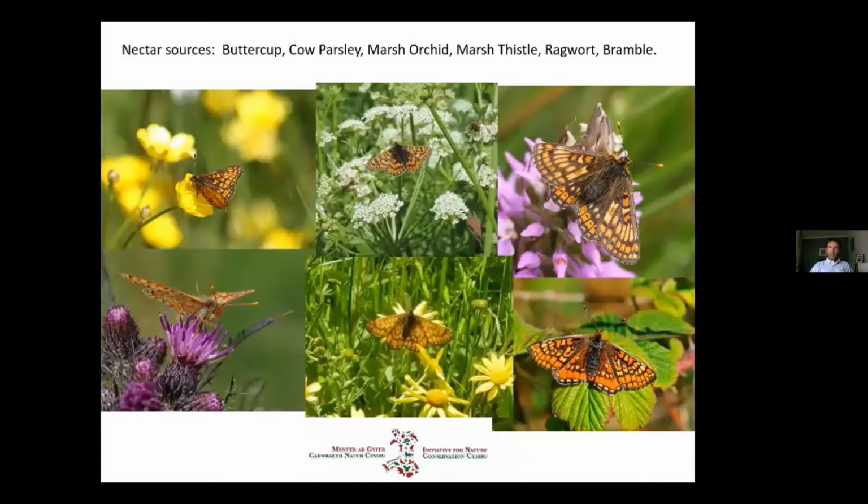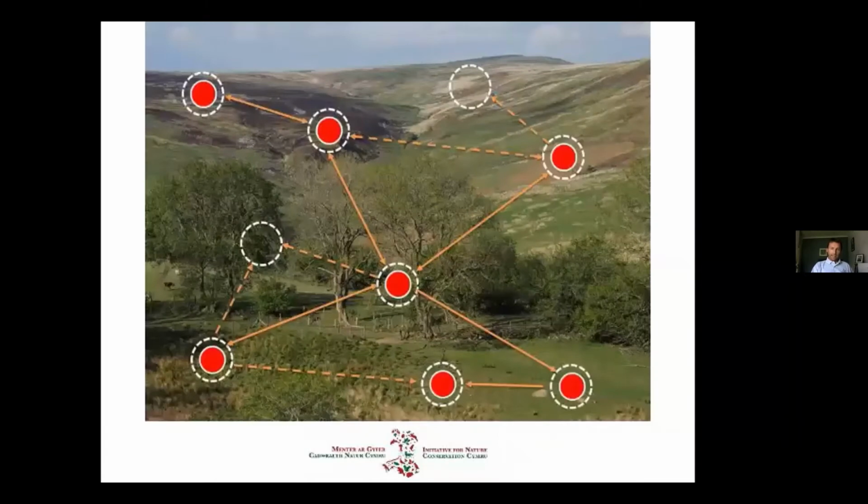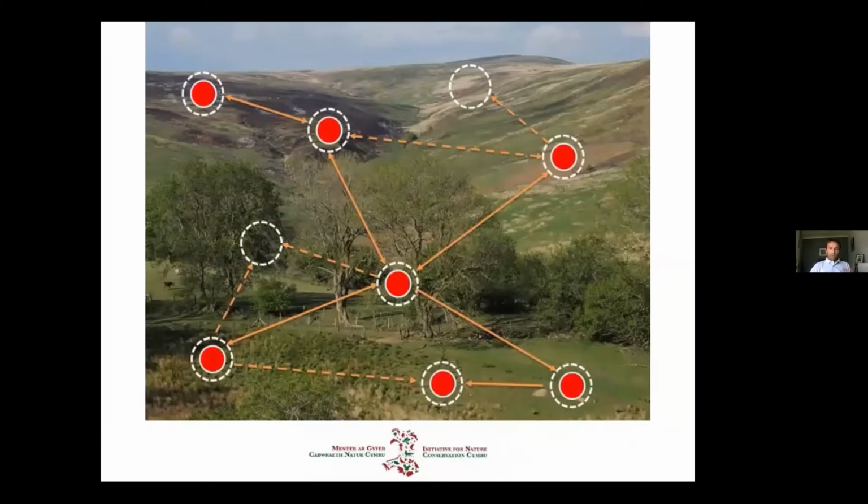Right, so they live in a metapopulation structure. I don't particularly like these slides, but it's attempting to illustrate what a metapopulation is. It's basically a collection of small subpopulations in a landscape, which are interlinked, but they don't necessarily have good habitat in between. But they can all link up. So butterflies in theory can fly between one and the other.